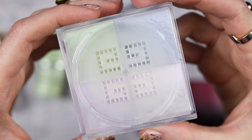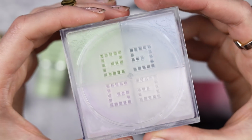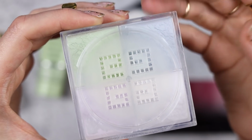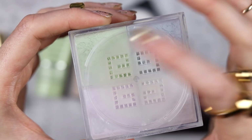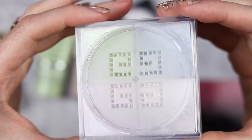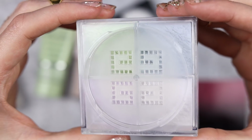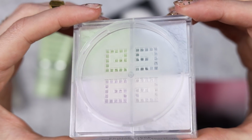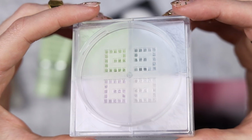I love the sort of gentle color correction, and I also love how I can pick more of one color than the other if I want to. I often end up putting a heavier concentration of the green powder on the parts of my face that tend to be the most red. It's just really finely milled, elegant, luxurious, a pleasure to use. I use it almost every day.